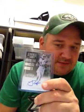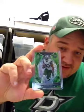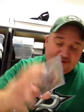Jets PC. Picked up a Contenders rookie of Robbie Anderson. Did not have this, but picked it up. Okay, so no auto. No relic. Just awesome, though. 2017 Spectra. The green with the Jets. I'm going to pick up every Jet in this. They're just awesome looking.